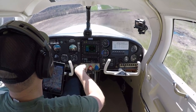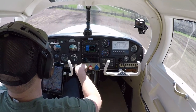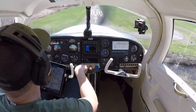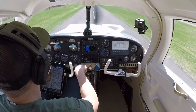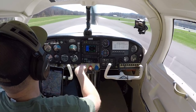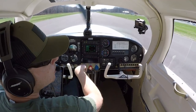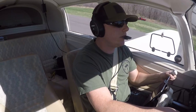On short base to final, we're lined up, pull that power back a little more. I'll look for that green light, gear's down. Pull that power back, one more swipe of trim. And pull it back. We're idle. Alright, made it to Resnick / Ellenville / whatever you want to call it.